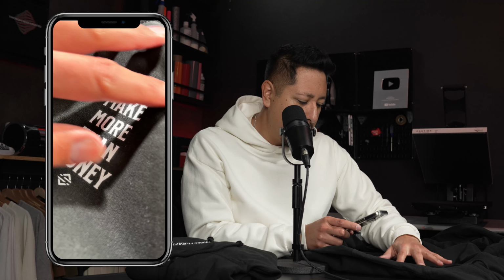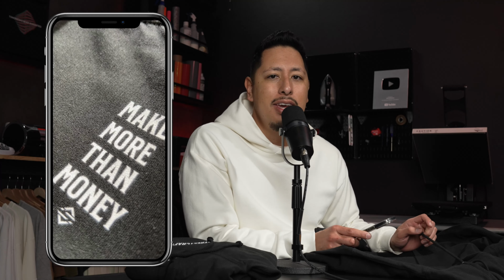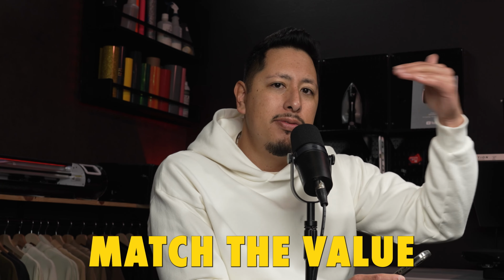We're going to have to adjust it and maybe sell it for $37 and use it as a loss leader like we were talking about. But that's the reality of sourcing with print on demand, guys. You don't always get exactly what you want, and that is one of the downfalls: you can't control what your customers are going to get. So you definitely need to price it so that whenever a customer buys it and receives it, they don't feel like they bought something mediocre. You need to match the value with the product. The print quality, A1, definitely A1.